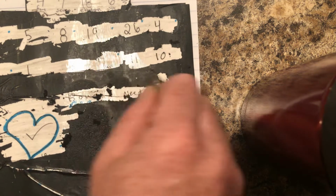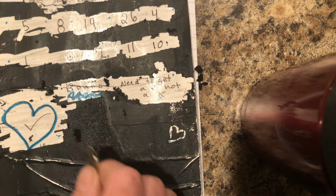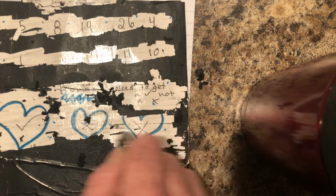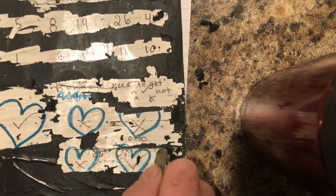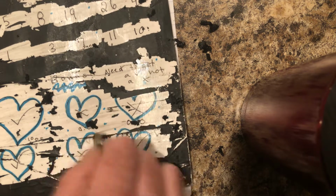Oh, bonus. Bonus, need to get a check, not an X. Oh, okay, I got the check mark. Okay, I got an X, and a check. That's some scratcher dust right there, son. Okay, so I got 3 X's and 3 checks.